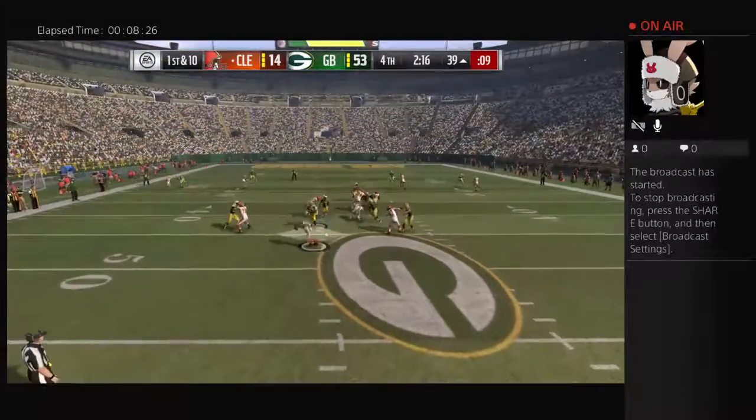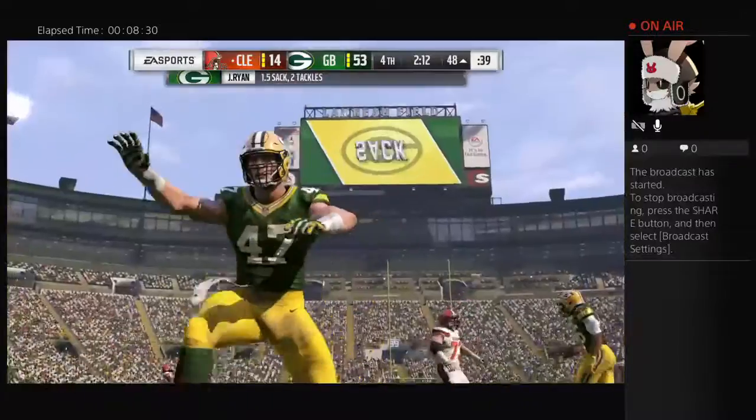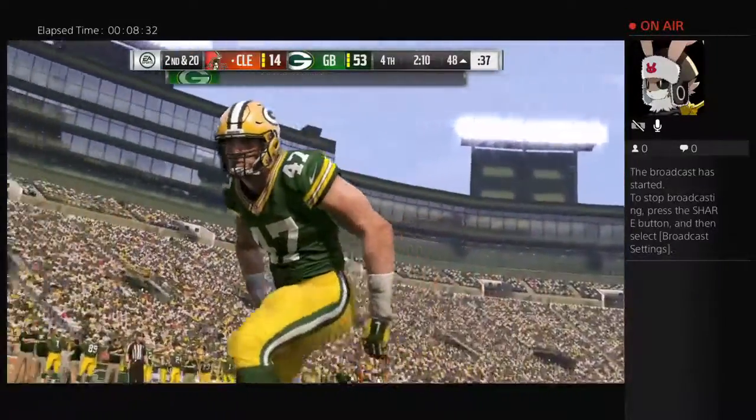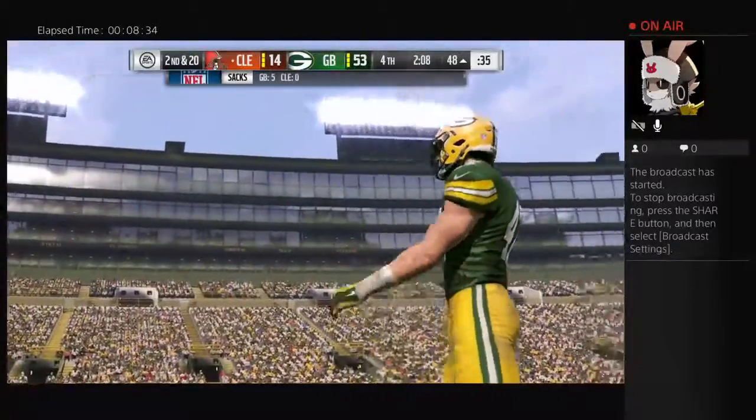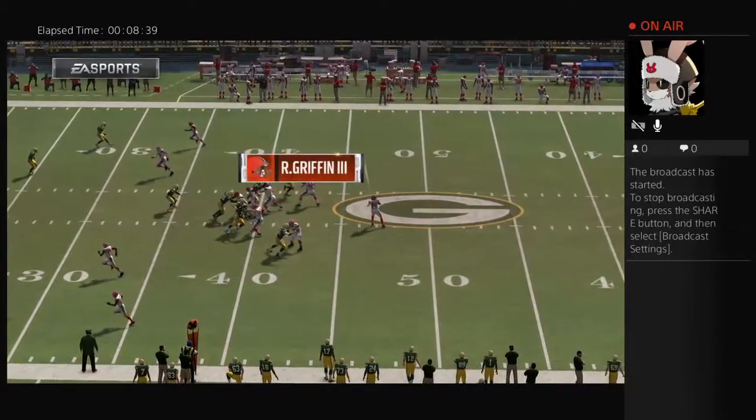Now Griffin on first down. And no escaping this time as he'll go down. They got him for a sack. Jake Ryan in there to make the sack. He buries him for a loss of 10.